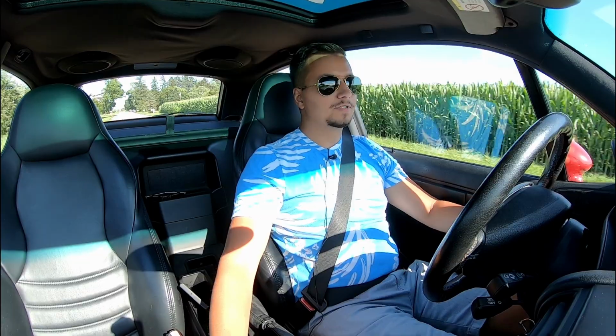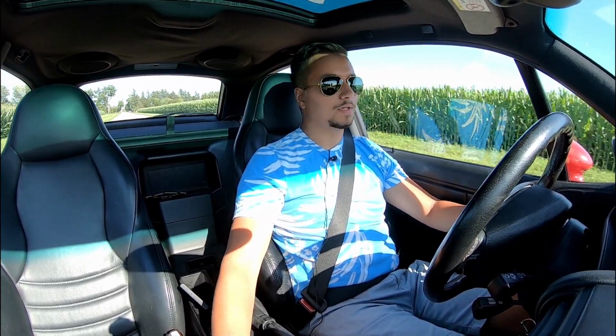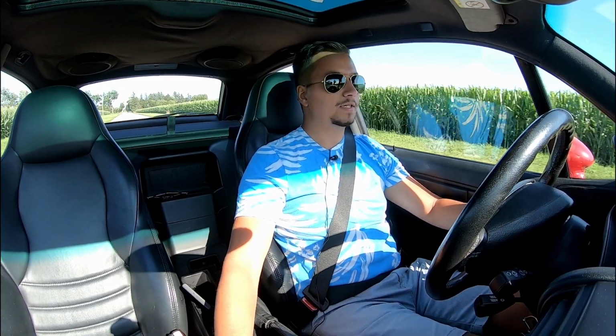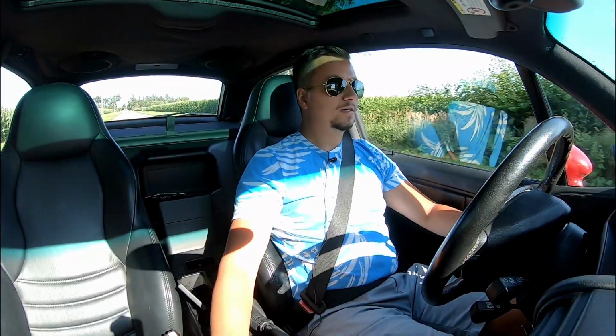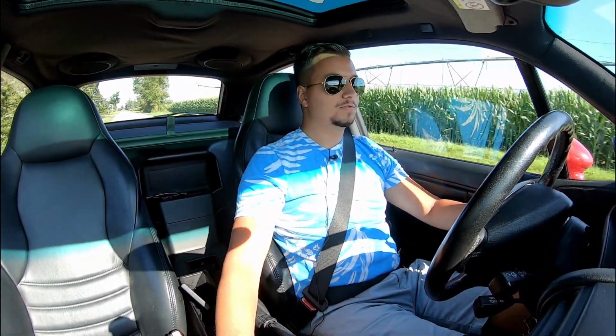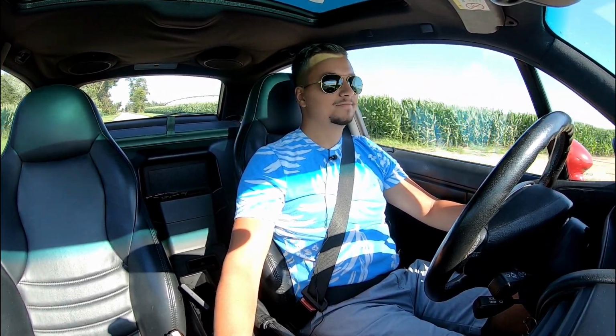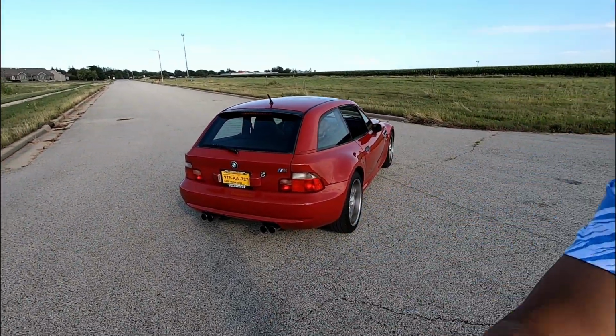So I think that about covers it from a driving perspective. For the most part, there's nothing majorly wrong with the car. It's just an old car and needs a little bit of TLC, and it's stuff that I'm excited to work on and improve on this thing. So at this point, let's go take it to the outside of the car and go over what's up with the exterior. All right, so now we're at the exterior of the clown shoe.